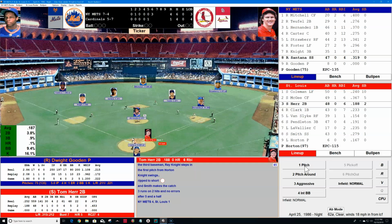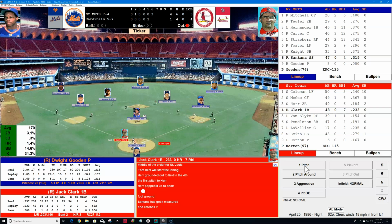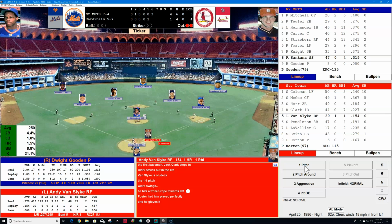Bottom of the 6th. Now can Dwight Gooden pitch a clean inning? Tom Herr leads off for the Cardinals. Gooden with the pitch. Herr pops this one up. Looks like it's going to go to Santana, who actually drifts into Knight's location, but Santana has it measured and puts it away. 1 out. Now we'll see Clark. Clark is 1 for 2. Sees Clark up. Gooden sizes him. Here's the pitch from Gooden. Clark hits one right to George Foster with a frozen rope, and Foster didn't even have to move. 2 outs.